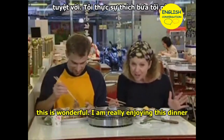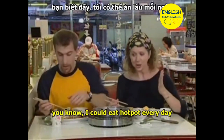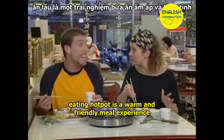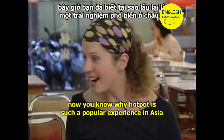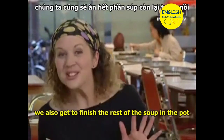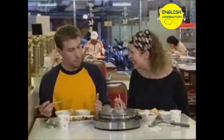This is wonderful. I am really enjoying this dinner. You know, I could eat hot pot every day. Eating hot pot is a warm and friendly meal experience. I'm glad you like it. Now you know why hot pot is such a popular experience in Asia. You know what, Daniel? We also get to finish the rest of the soup in the pot.